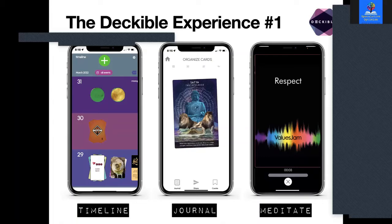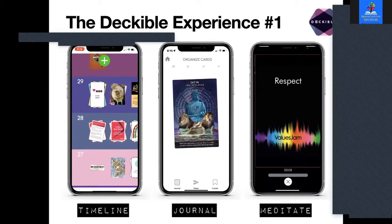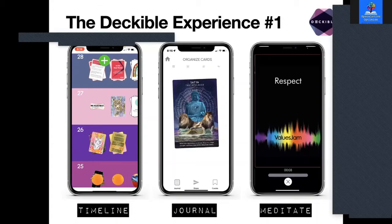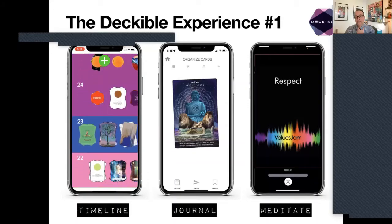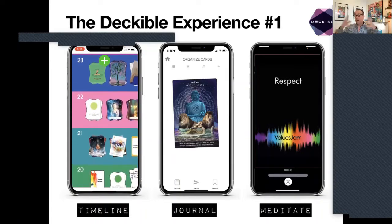So Deckible is an Android and iOS app, and the app is free in the App Store when we launch at the end of May. And basically you buy the decks you want in the app, just like Audible, right? And the thing about Deckible is it starts with a visual timeline. So here's my timeline: on any given day, I can have as many experiences as I want with as many different decks as I want. I can scroll up and down, and it shows me a visual reminder of every card I touched on each day. And I can click on any of those stacks of cards and open it up.